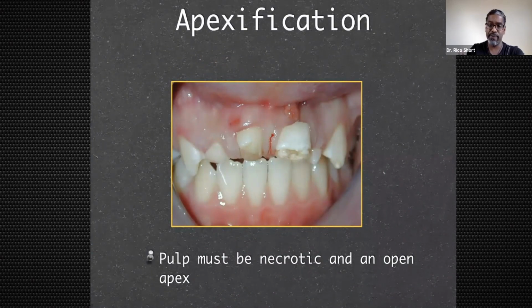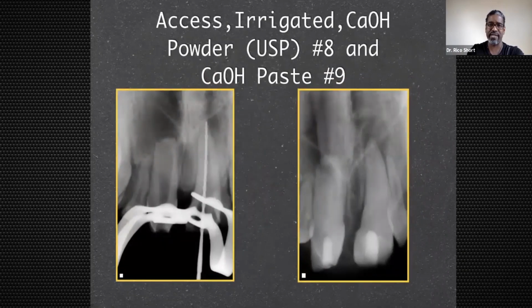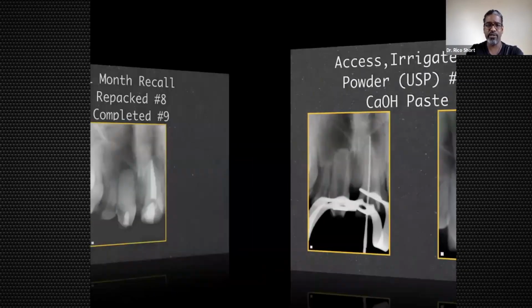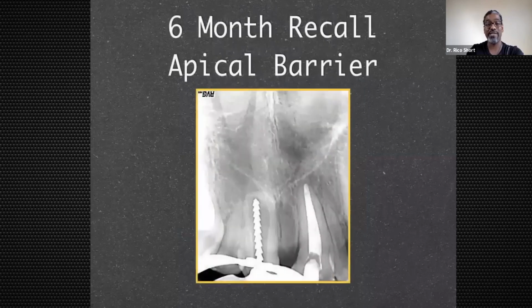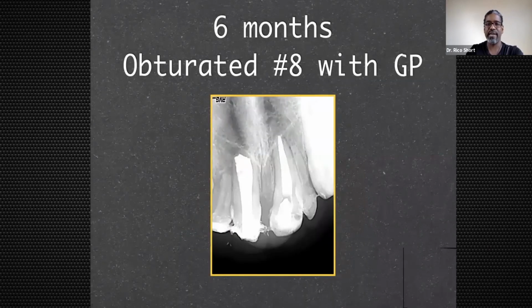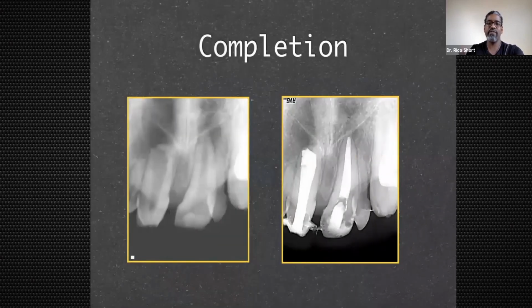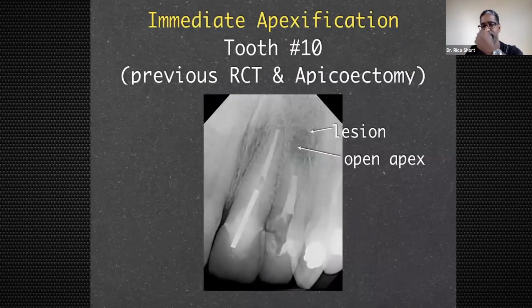But apexification, the pulp must be necrotic and open. This is a trauma on this kid on 8 and 9. So we did endodontic treatment on tooth number 8. We packed calcium hydroxide. We had to wait 6 months for an apical barrier to form. And then we obturated the case, but there's no root development. So we did get the case to close, but there's no root development. So that's a drawback from apexification. So we don't do that as much anymore.